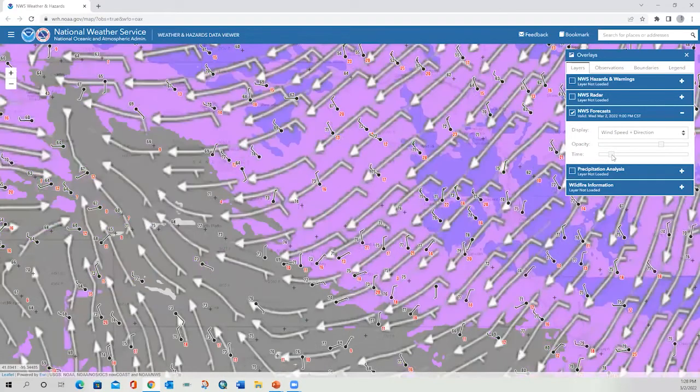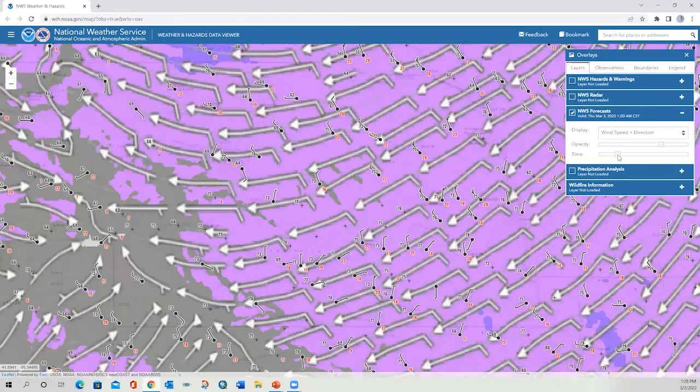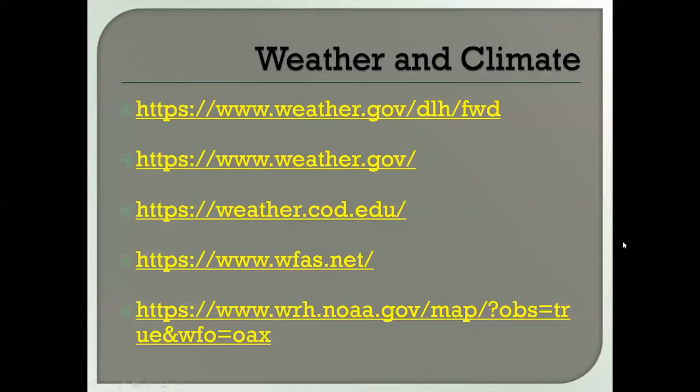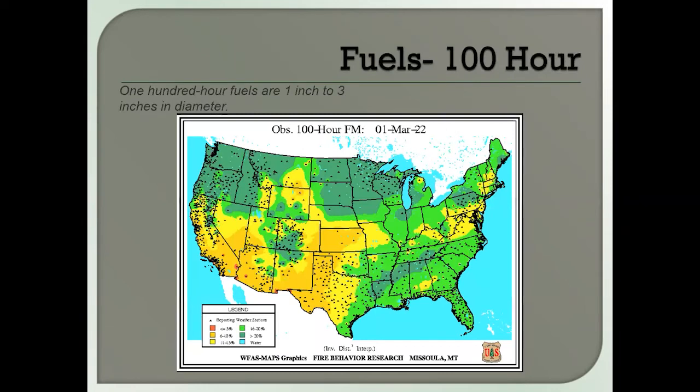It takes a minute to update. And you can see how it changes, how things are shifting to the northeast later this afternoon. So those are things that I use on a pretty frequent basis, just every day. I already talked about those. There's the 100-hour fuels.